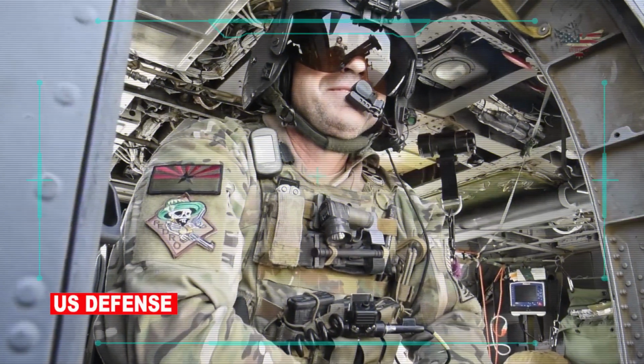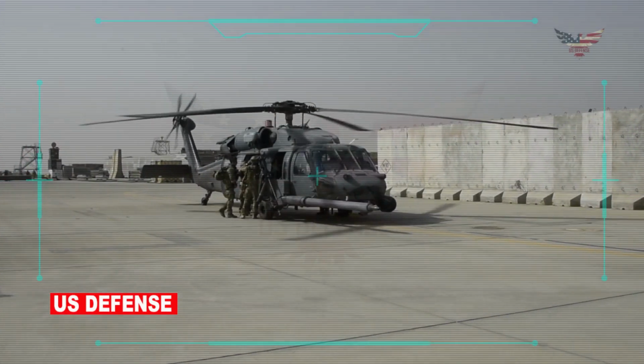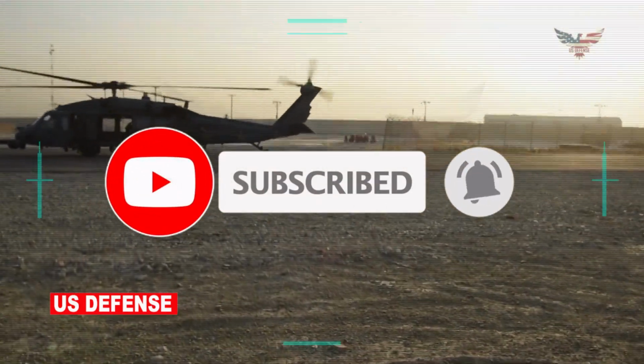The live fire tests are just another of the many 2020 milestones for the HH-60W. So far, the Jolly Green II has completed aerial refueling, radar, weather and defensive system testing, to name a few.